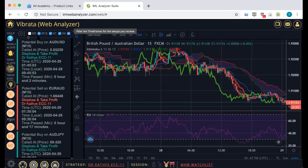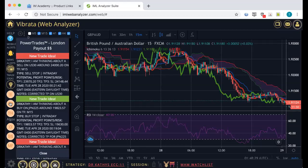So under the time frames, you're going to see this blue-green bar to the left. All that means is that that's a trade idea that was called for a buy. The red bar means that the trade idea called is for a sell. If you look to the left, you will see trade ideas, and you'll see some buttons. The second one is LP. That's for London payout. If you haven't gotten London payout, I highly encourage you to get it.